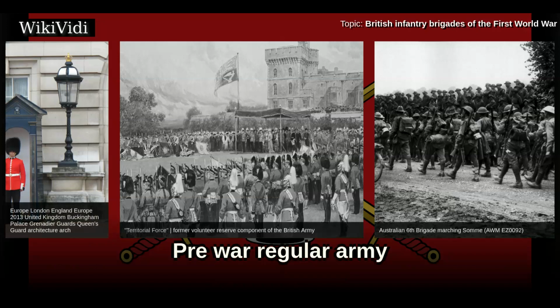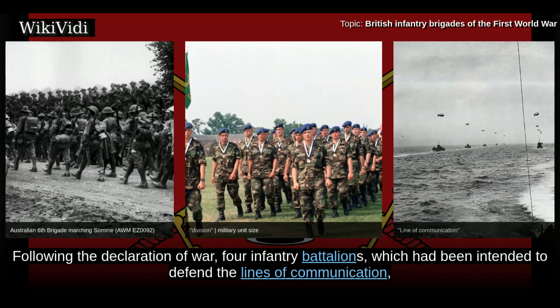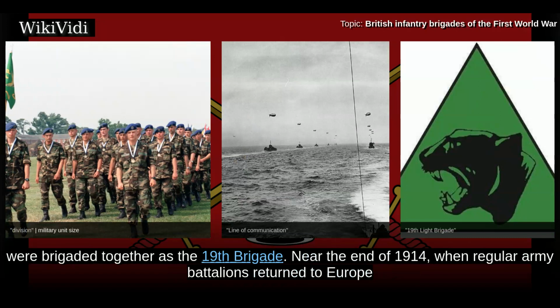Pre-war Regular Army. After 1907, the regular British Army, serving at home, was grouped into 6 divisions, each of 3 brigades numbered 1st to 18th. Following the declaration of war, 4 infantry battalions, which had been intended to defend the lines of communication, were brigaded together as the 19th Brigade.